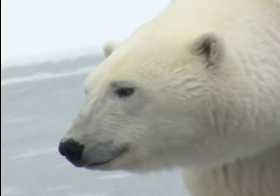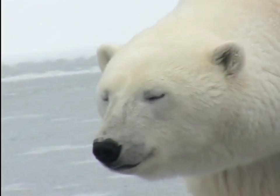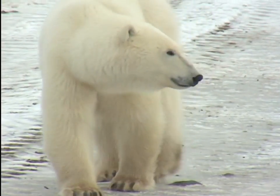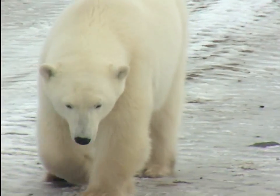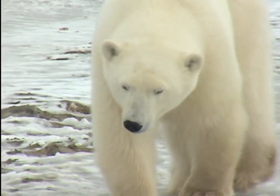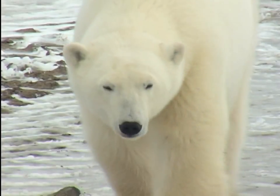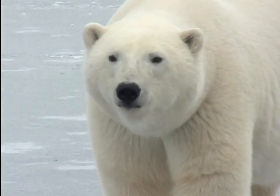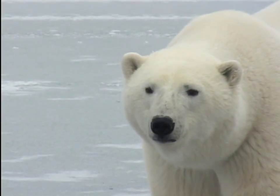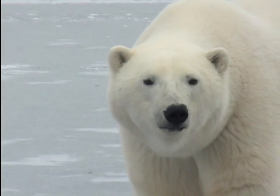They typically live an average of 15 to 18 years, with starvation being the major cause of death. Human hunters are the bear's only enemy. Today, the major threat to the polar bear is global warming. Arctic ice is receding at an alarming rate, reducing the hunting season. We were fortunate to be able to spend time among these magnificent animals and to share that experience with you.